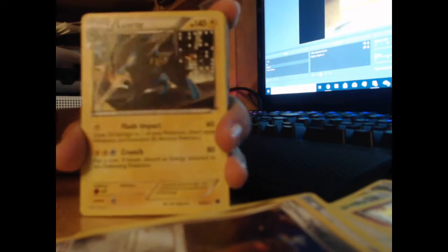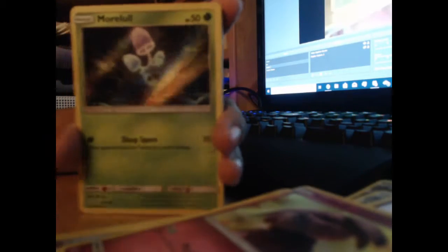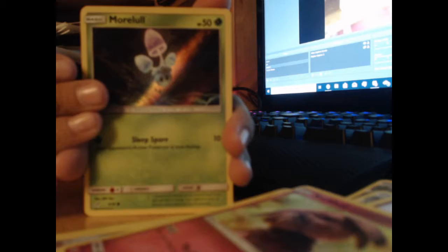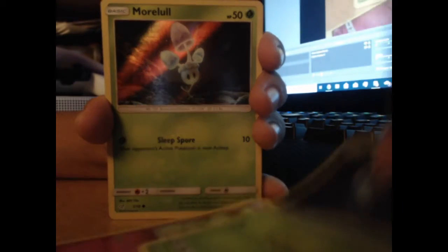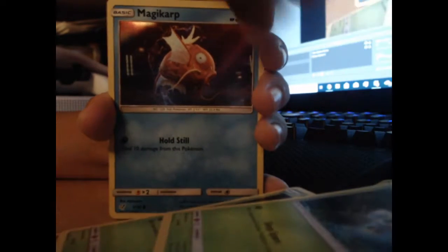A Luxray, again with the line foil, except you could barely see that it's actually foil because it faded away. Snubbull, normal, just hollow. These are just like the Detective Pikachu cards. Let me get the camera to focus. Okay, there we go. Morlul hollow, another one. Magikarp.